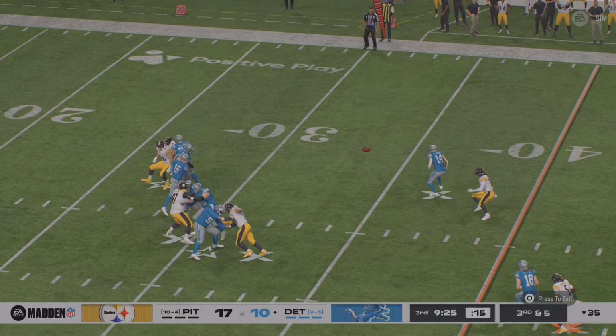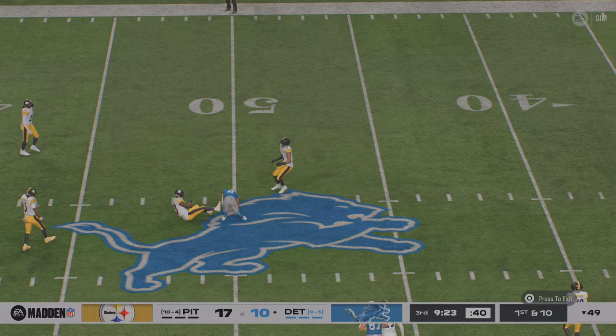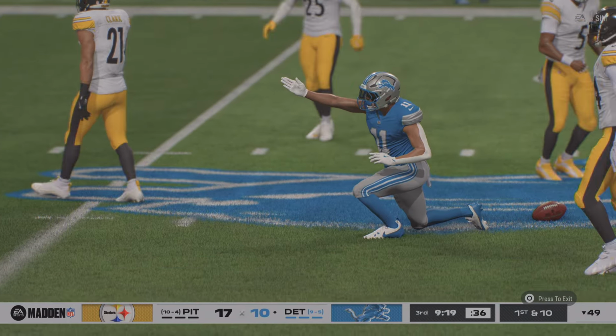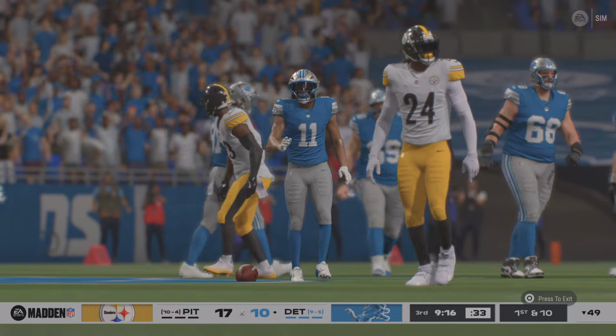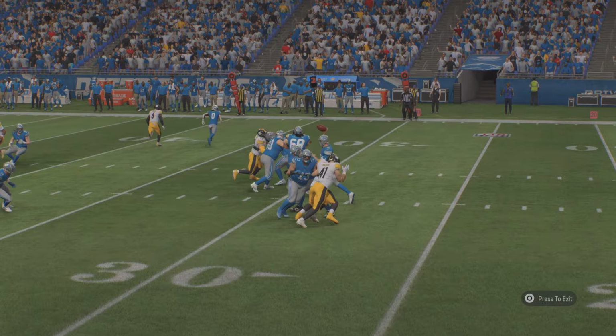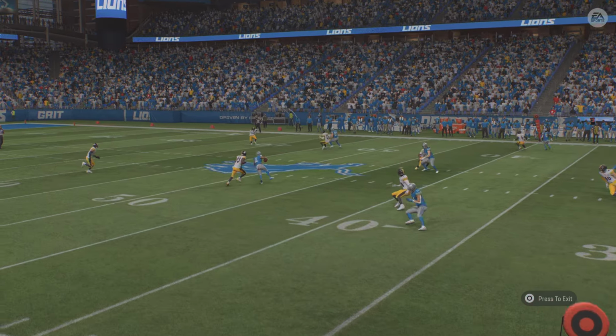Out of the shotgun, Goff. That's caught for the first. And he has it right near midfield here. It's like about a yard short. Big gain, 14 on the play. And the Lions have a first down. 1st and 10 at the 49-yard line.